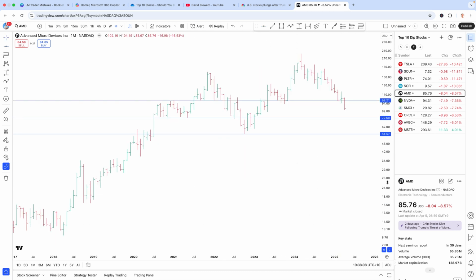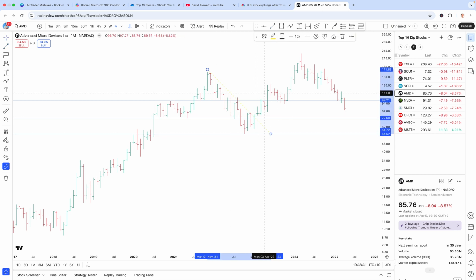Now, what's interesting to note about AMD is that it does trend very, very nicely. You can see since 2018 and maybe a bit before, it has been in a long-term uptrend. And you can definitely trade this stock using simple trend lines. For example, you can put a trend line here and clearly buy on the break when it moves up.